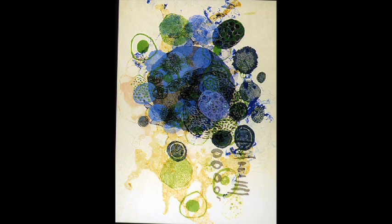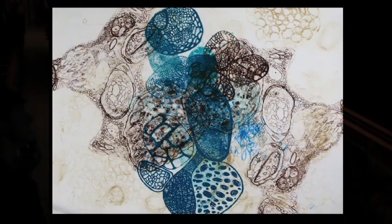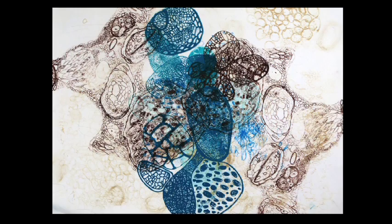This one isn't quite as yellow. So again, every time you see a different little shape, that's a different plate. So for example, this piece here might have taken me, well, a very long time, but it probably went through the press 200 times.